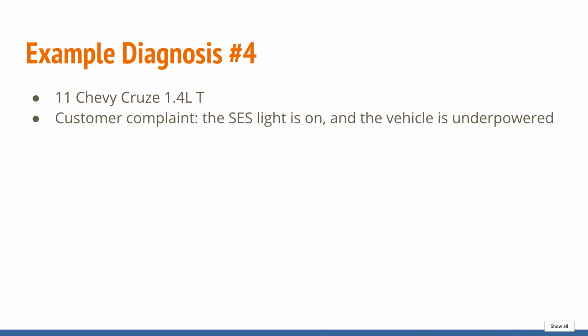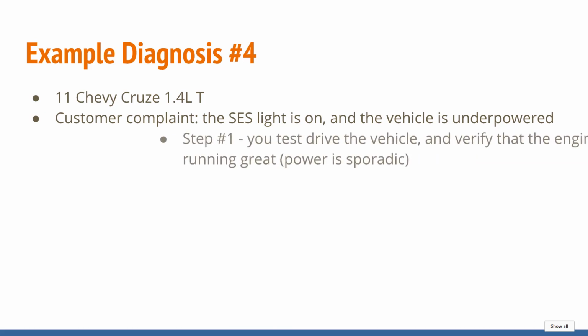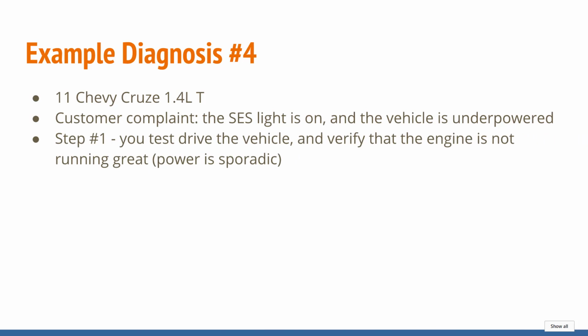Okay, one more for you guys, and then we'll be done, I promise. A 2011 Chevy Cruze 1.4 liter turbocharged. Okay, the customer complaint: the SES light is on and the vehicle just seems lazy, seems a bit underpowered. Step number 1, drive the vehicle. You verify that the engine is not running great. Power is kind of sporadic, kind of comes and goes.